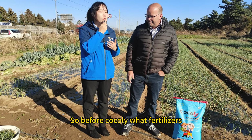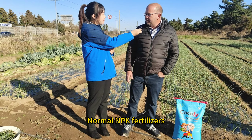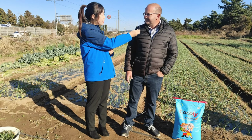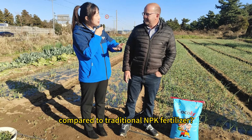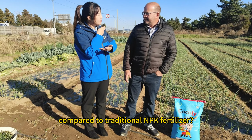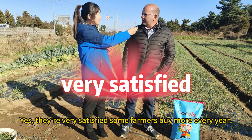So before Cocoly, what fertilizers were farmers using? Normal NPK fertilizers. So now are the farmers satisfied with Cocoly compared to traditional NPK fertilizer? Yes, they're very satisfied. Some farmers buy more every year.